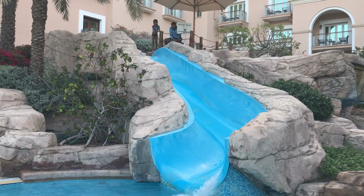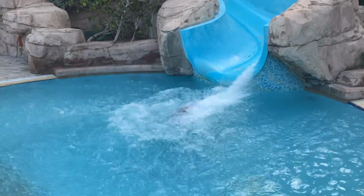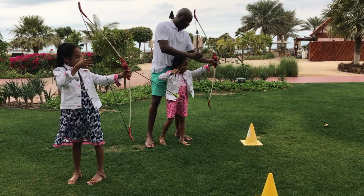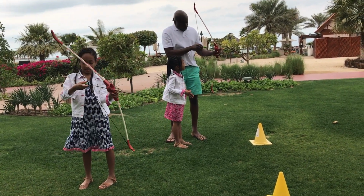And then there are, of course, several pools. The family pool is great. There's a nice little slide that the girls really enjoyed going on. And there's also a couple of playgrounds spread throughout the property. So there's no shortage of things for your kids to do and stay active in the outdoors.